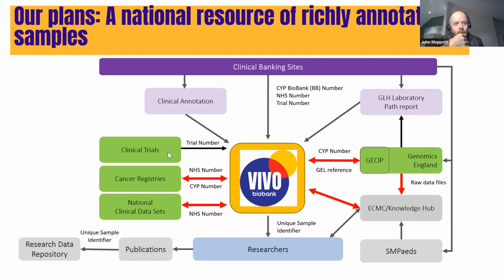So at the minute, we have lots and lots of samples from lots and lots of patients. And if you look on this map, we have what we call clinical annotation. So we know some things about the patient, what disease they had, how old they were, that kind of stuff, to tell researchers. But we want to make this much better. We're going to improve our work on this, collecting all the data from the laboratories that have looked at the sample. So all the stuff that's done in the NHS on those samples, gather all that data, anonymized, but put into our database so that we know and can tell researchers everything that the NHS pathologists know about that particular sample.